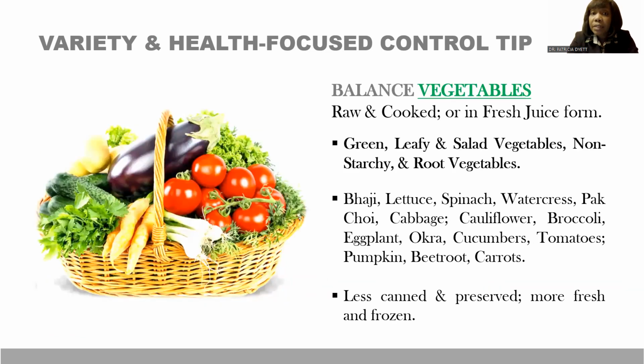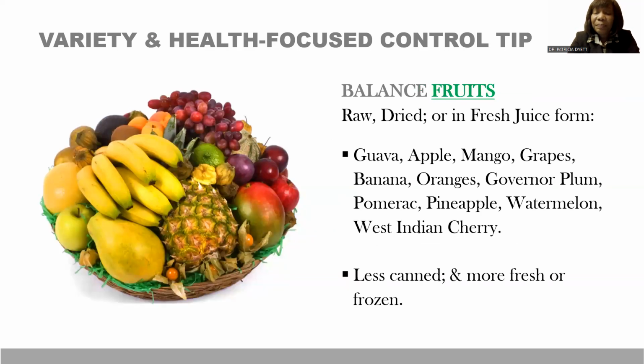Balance your vegetables, raw and cooked or in fresh juice form. So your green, leafy, and salad vegetables like bhaji, lettuce, spinach, watercress, pak choy, and cabbage. And your non-starchy like cauliflower, broccoli, eggplant, okra, cucumbers, and tomatoes. And your root vegetables like pumpkin, beetroot, and carrots. Use less of the canned and preserved and more fresh and frozen.